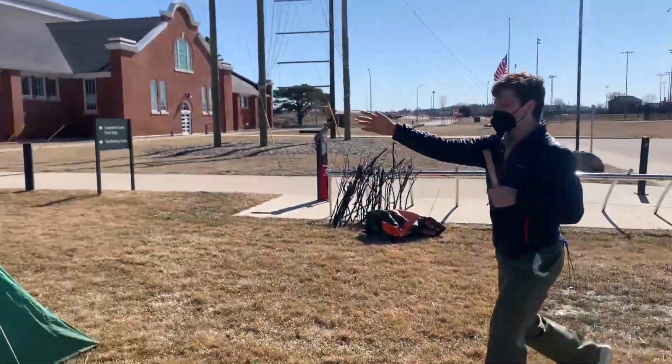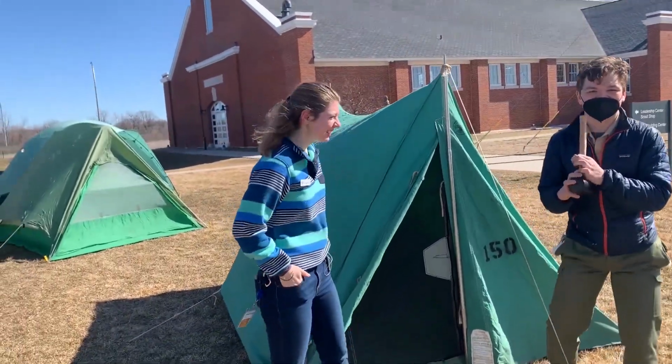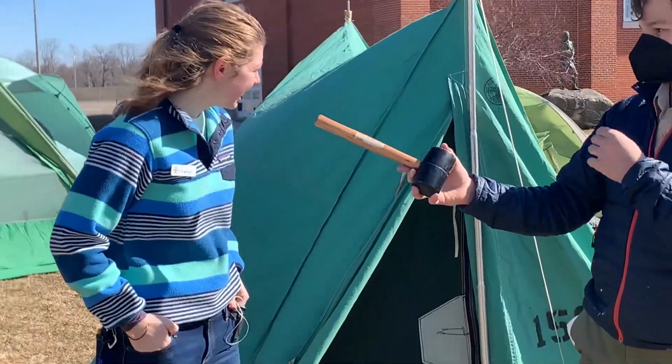All right, guys, we got our next tent right here. This is my friend Emerson. She's going to tell us about this tent. Yeah, so we have got the official Voyager Boy Scout tent here.